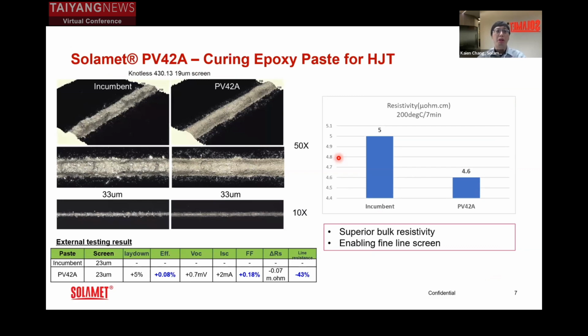Okay, so let's talk a little bit about the 42A, which is the curing epoxy system, the most well-known low temperature paste system for HJT at this moment. I don't want to have too much slide to talk about this, but for our epoxy system, we have a superior bulk resistivity and also a pretty good fineline screen capability. Later on, I will also talk a little bit more about this.